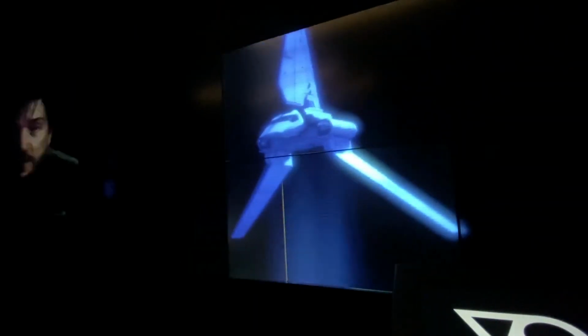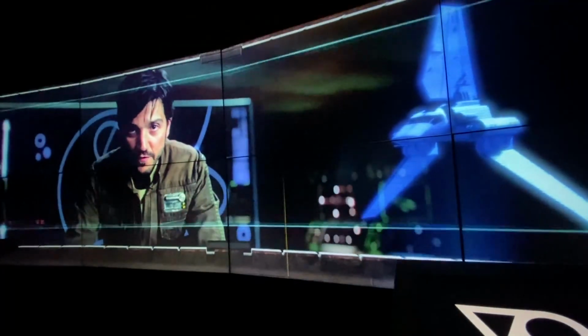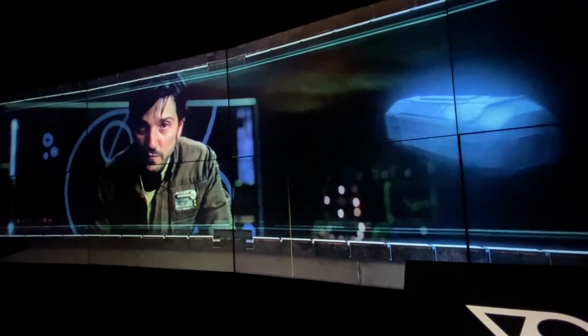My transmission. This is Captain Cassian of Rebel Intelligence. This cargo crate has eluded all our efforts to discover its contents.